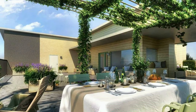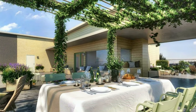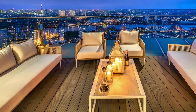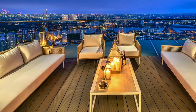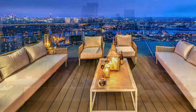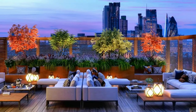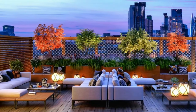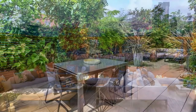Another large and beautiful rooftop terrace. Rooftop terrace with a spectacular view. Fabulous garden on the roof, furnished with elegant and high-quality outdoor furniture.